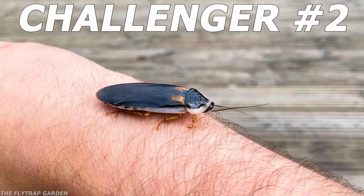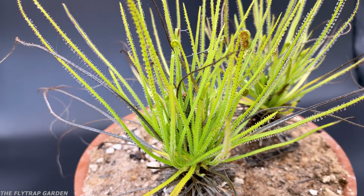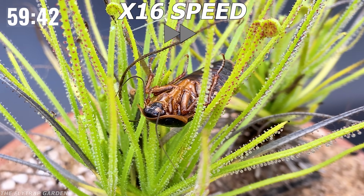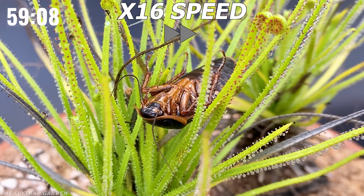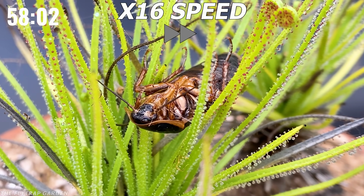We all know that cockroaches are basically invincible. Almost nothing can kill them. But seeing as these plants are perfectly adapted to catching bugs, a cockroach shouldn't be an issue, right? Well, nothing can actually stick on to their wings.